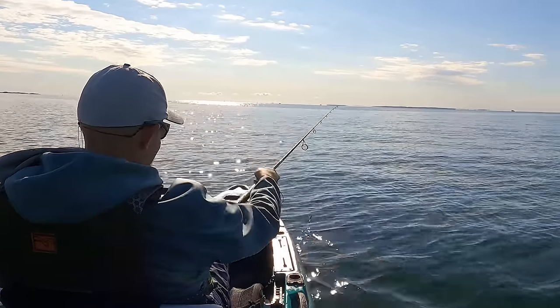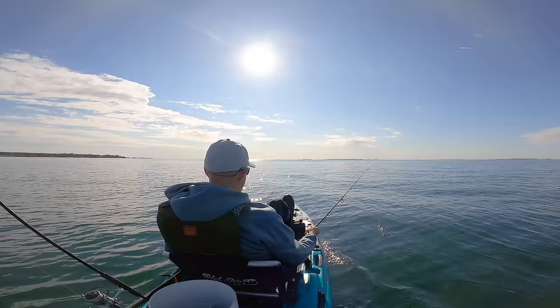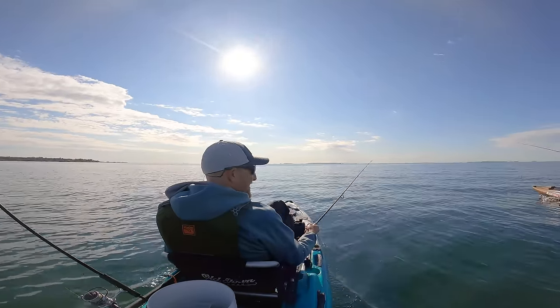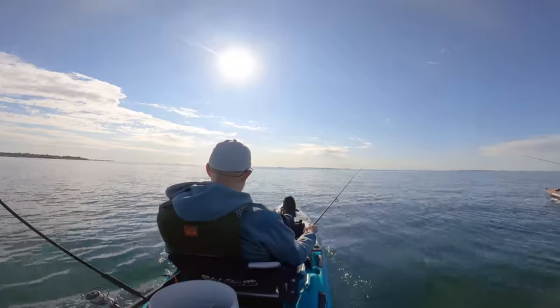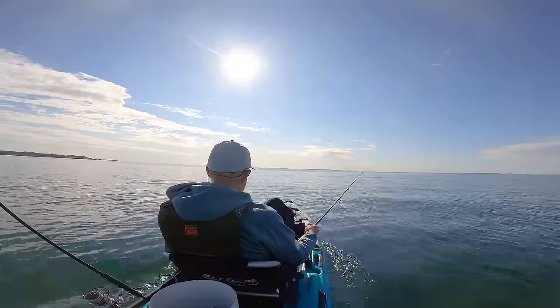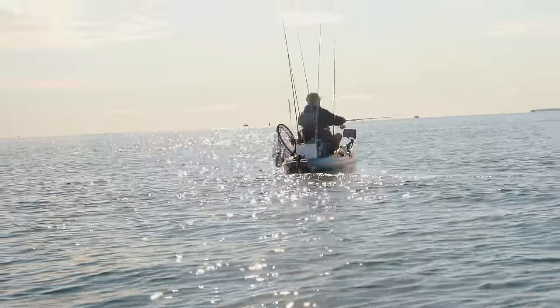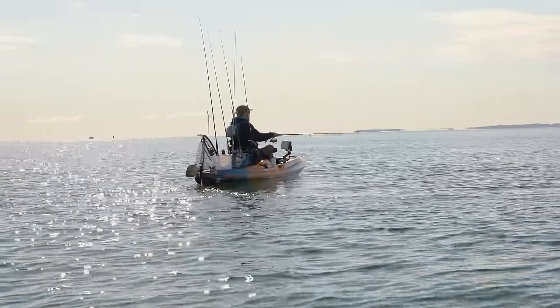Fish are still going. I know, I'm slowly speeding up my pedaling speed. Still going. Yeah. Well, I mean, might as well. Yeah. Right in them. Oh, what was that?